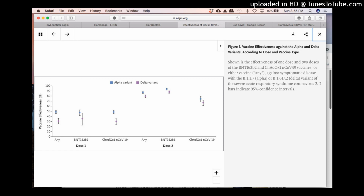The Alpha variant was detected in 14,837 samples and the Delta variant in 4,272 samples. Descriptive characteristics. The characteristics of persons with COVID-19 in the study population according to variant are shown in Table 1. So Table 1 is just showing the demographic breakdown of Alpha variant and Delta variant.